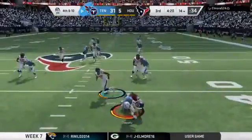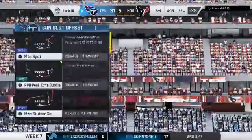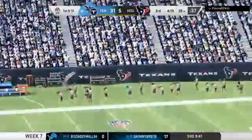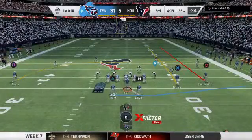Taking it about the 36. We'll call that a 47-yard punt, a return of just 3. And out will come the offense as they take over. Ready? The Titans offense set to begin the drive.